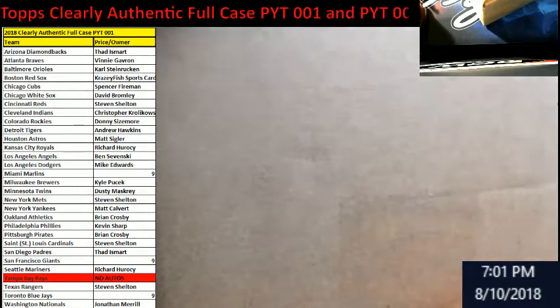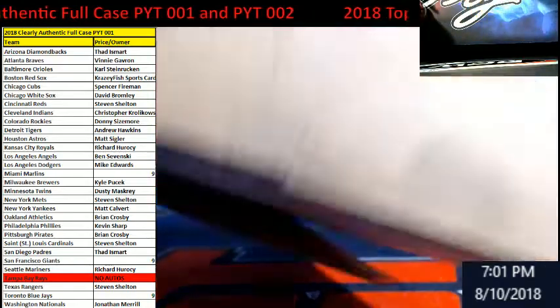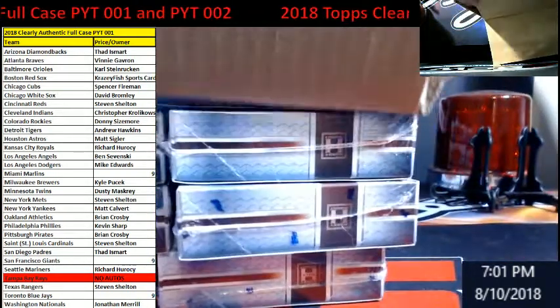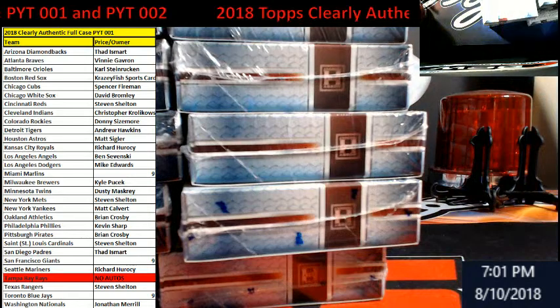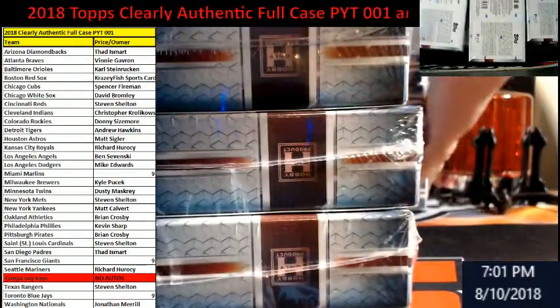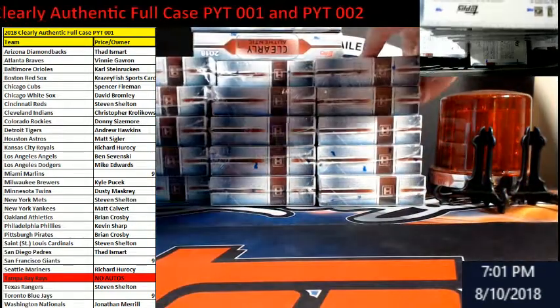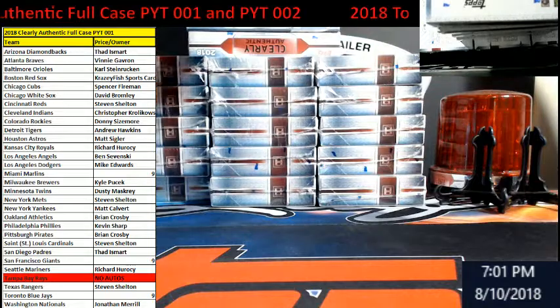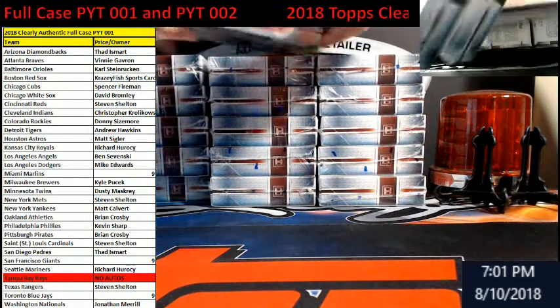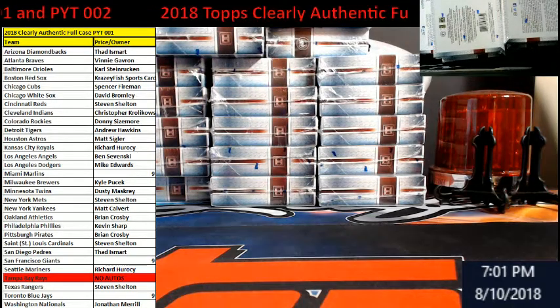002 will be at 7:30, so about 30 minutes from now. I will stay live the whole time. We'll get rid of the box. Not hitting anybody in here. And then we got that like that. Alright, you guys can still see the top. Let me go like this. What about that? There's my hand. Make sure we got them all.